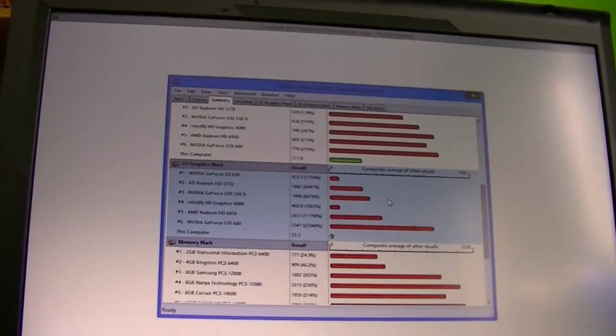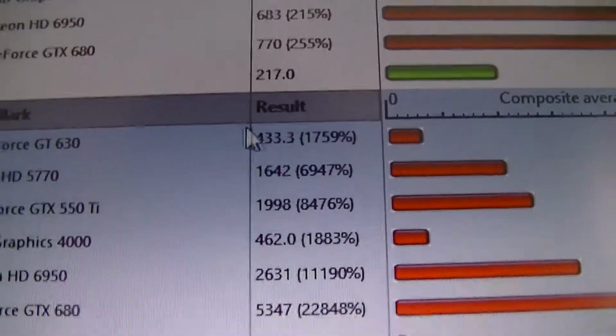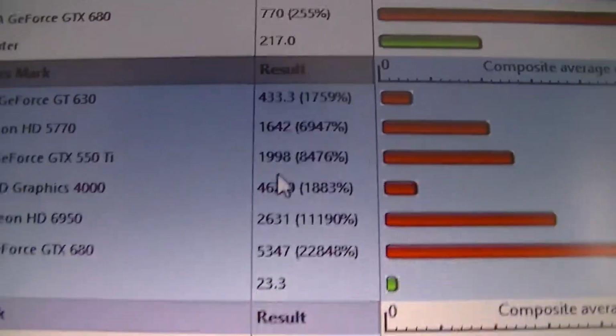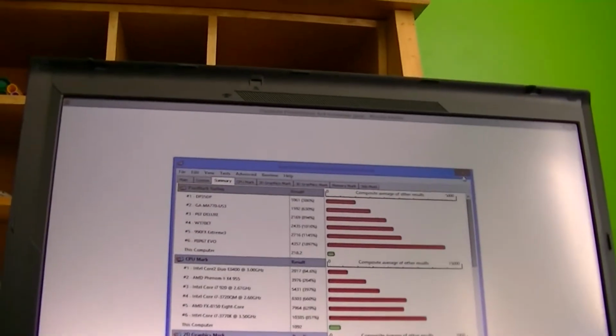And what actually is the most hilarious thing about the whole thing, the 3D graphics is like a 23.3. And the next highest is like 433. So that really doesn't compare to anything at all.